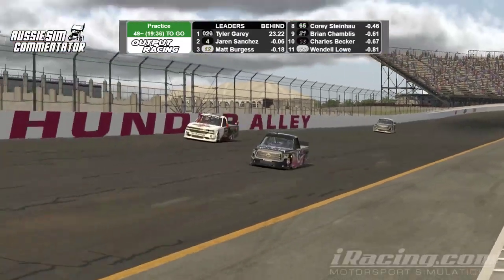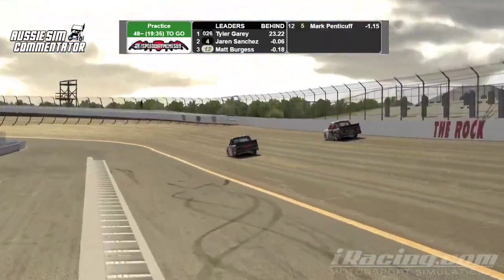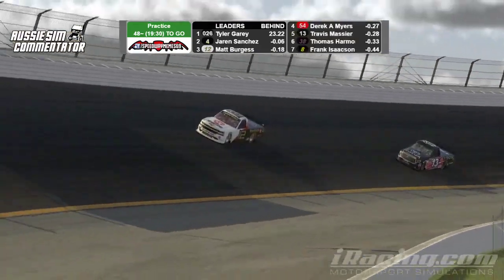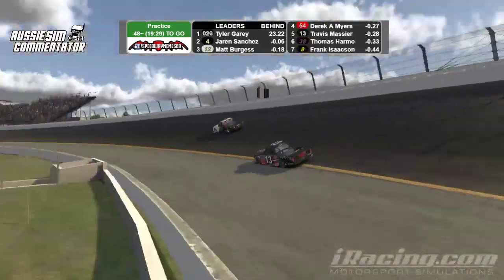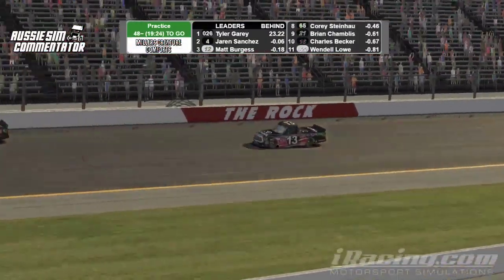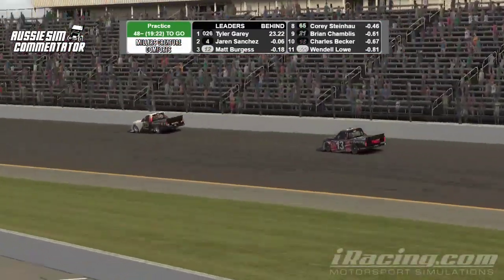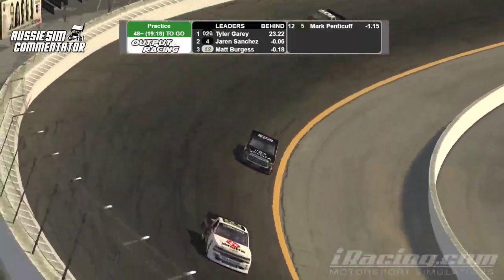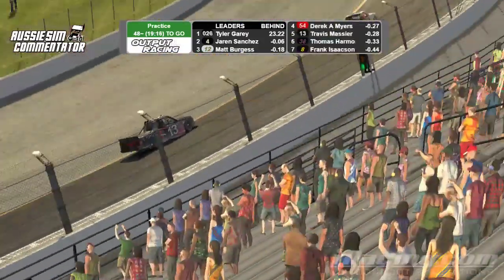Well, as we see Travis Massey in the 13, getting it a little bit wrong coming off of turn 2 and just giving the wall a little bit of a whack. And that is going to be one of the major danger points here on the track, is the exit of turn 2, especially if cars are too wide. So we're going to have to keep a close eye on it on the restarts.